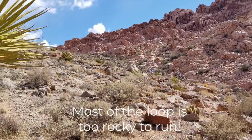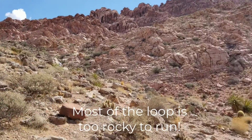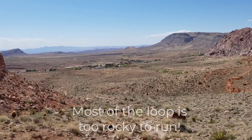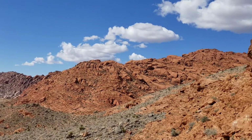And this is the pass, and still going uphill, and you can see we've ascended quite a bit up to this point. There you see Calico Basin stretching below us. We'll just give the quick 360.